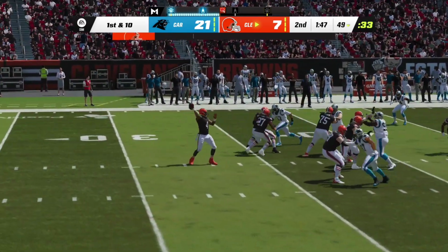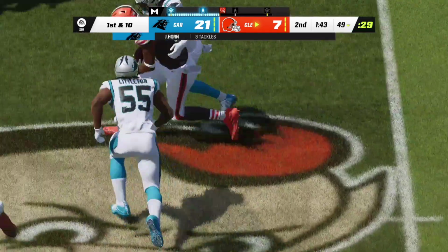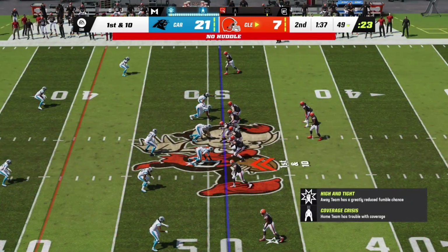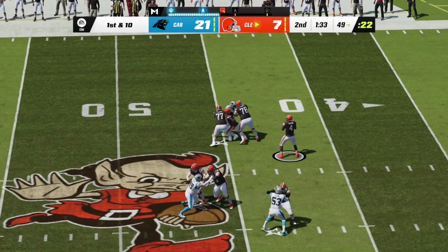We often hear the phrase sure-handed tight ends, and he certainly fits into that category. Plus, he's got a quarterback who knows to look his way when they need a big pickup. And on this play, he finds him for the first down. First down now, but the clock continues to move.